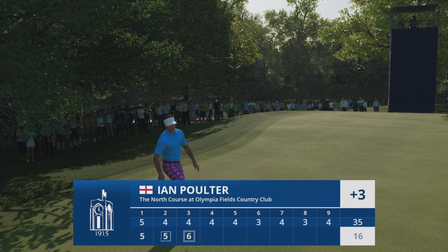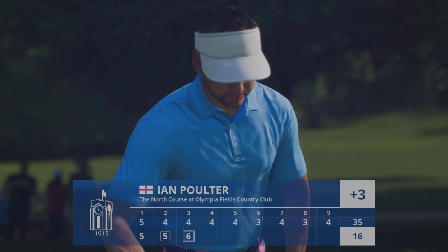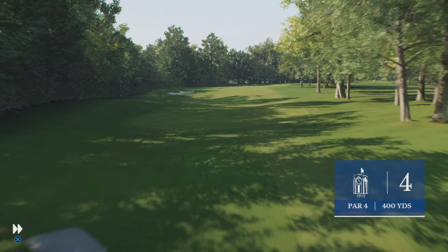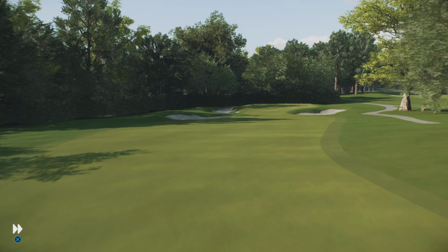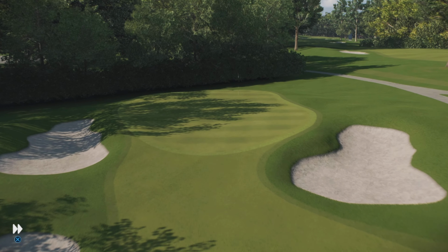Okay, so not the start you're looking for. A double here at 3 and a 3-over start to the round. The fourth at 400 yards, offering a bit of a breather, at least distance-wise. As with the first, left is no good, as thick trees and bushes again frame the fairway. The narrow green slopes right to left with 3 bunkers serving as protection.